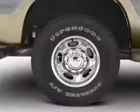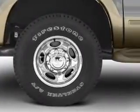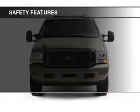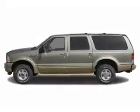power door locks, power windows, power steering, and AM/FM stereo with a CD player. Safety was made a priority with these features: a passenger airbag, front ventilated disc brakes, anti-lock brakes, child safety locks.